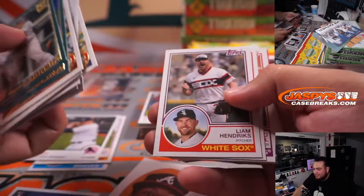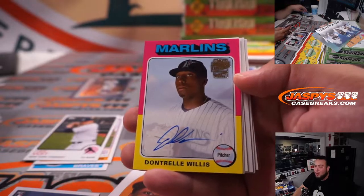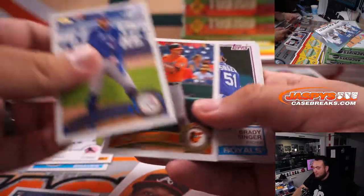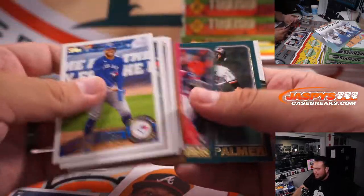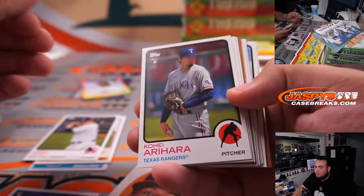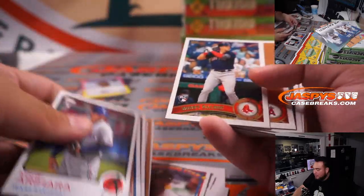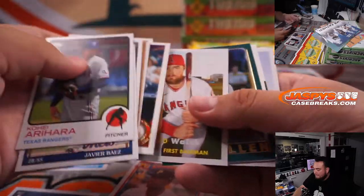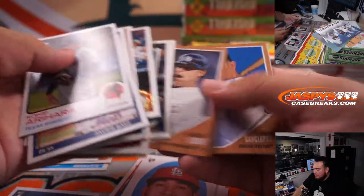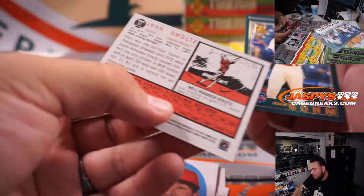Judge. And Dontrell Willis. Wow. Remember Dontrell Willis? Marlins. San Diego. So there you go. That's all those right there. To Brian Hayes. Carlson. To green border, numbered to 125.